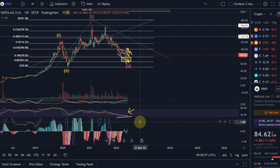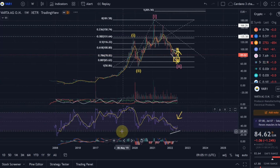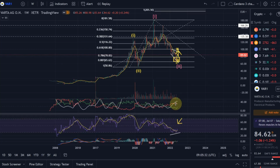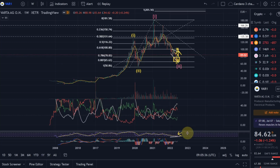We can see that VARTA on the weekly was massively oversold. I mean, it wasn't really below 30, but I think it was never as oversold as it has been very recently. Strong indicator that we should go up from here. It has a lot of room to grow, I can tell you that, and it would support a wave 3 in my opinion, which doesn't mean it's going to happen, but it has the room to support it, and that is all the indicators can tell us.